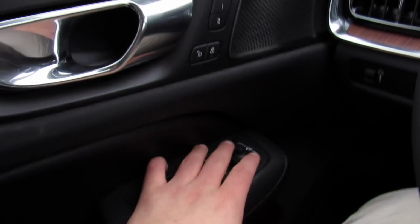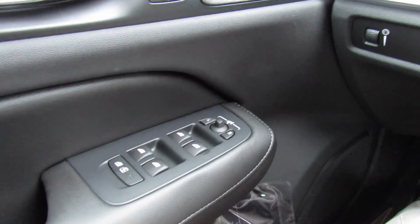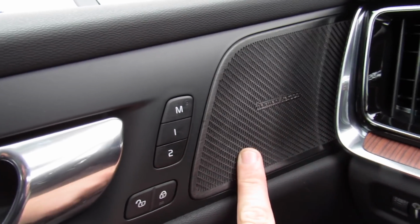Mirrors are power folding. Just press both buttons at the same time, and they will fold in and out. Storage down here, as well as your cleaning cloth for the display. Around here is all nice and leather stitched, padded material, and you have the speakers for your Harman Kardon stereo up top. Dashboard is all soft touch, high quality material. It fits together and looks fantastic.